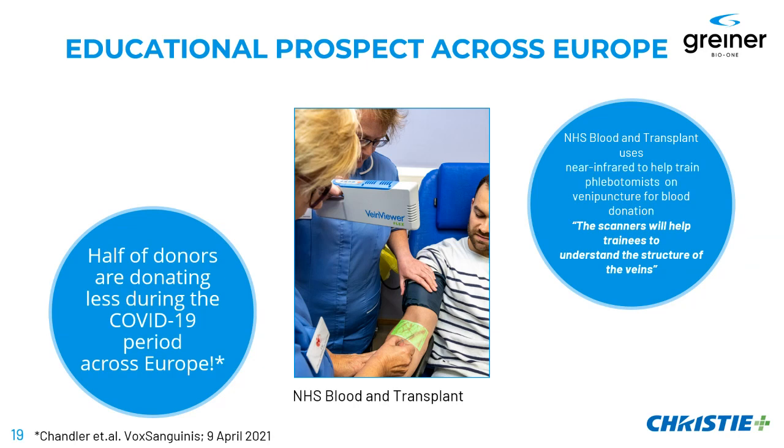Here in the UK, the NHS Blood and Transplant kind of figured this out a couple of years ago, and they use the VeinViewer specifically to help train their phlebotomists. So before a phlebotomist is turned out to practice on patients, they're actually trained with the VeinViewer from the start on how to be better at finding veins for our donors. A direct quote from them is that these scanners will help the trainees to understand the structure of the veins. So it's interesting that they say to understand the structure of the veins. They aren't saying just to understand where to find one, but essentially where to find the best one.